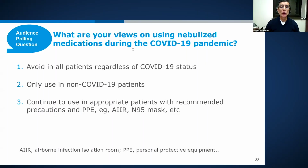Yes, so we are seeing the results. And I see here that 86% of you say continue to use in appropriate patients with recommended precautions. I think this is the most appropriate. I think the concept of avoiding in all patients regardless of COVID status is wrong, as is only using in non-COVID patients. Our COVID patients have chronic lung diseases. Our COVID patients have limitations on how they can use their delivery systems and medications. And remember, if we don't give these therapies the appropriate way, we're going to be in trouble.